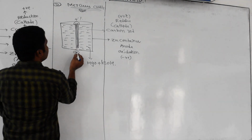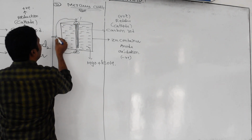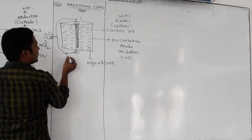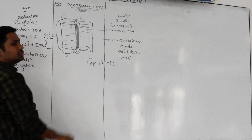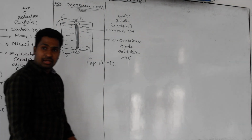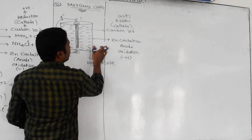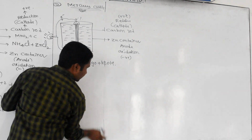As before, if you give the bulb connection here, what happens? The bulb will automatically glow because electrons will be produced at the anode. They pass like this and reach the cathode. The flow of electrons is going on, nothing but current is passing to the bulb. That's why the bulb will glow. My question: what happens at anode and cathode? I will write the equation.